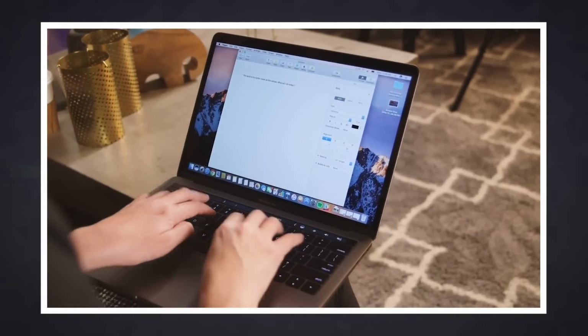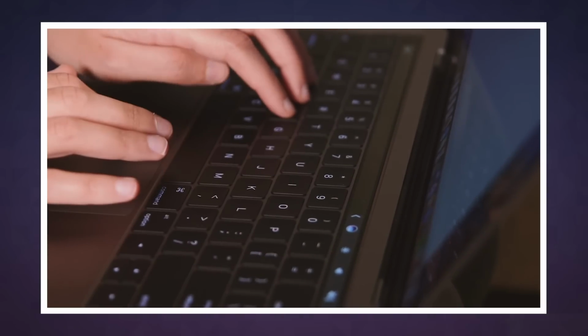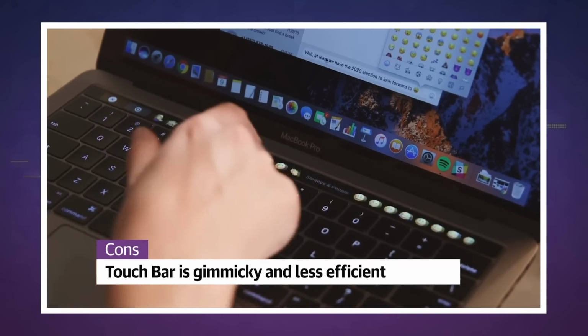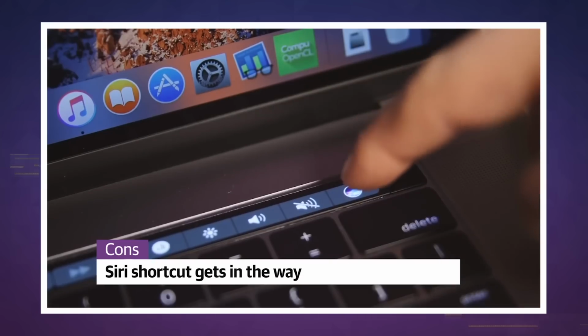Take a look at the MacBook Pro. Four years after Apple replaced its function keys with the touchscreen Touch Bar, it still feels like a half-cooked idea. Sure, there's potential for a dynamic and contextual menu bar, but that can lead to hesitation. And instead of making things easier, the Touch Bar has become a constant source of friction.